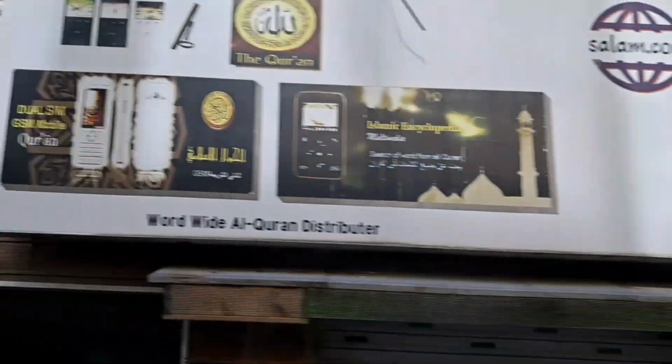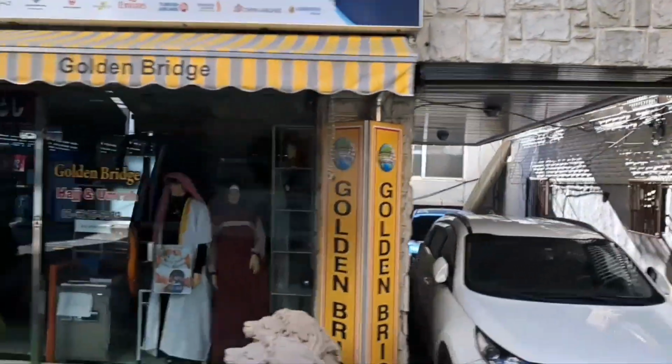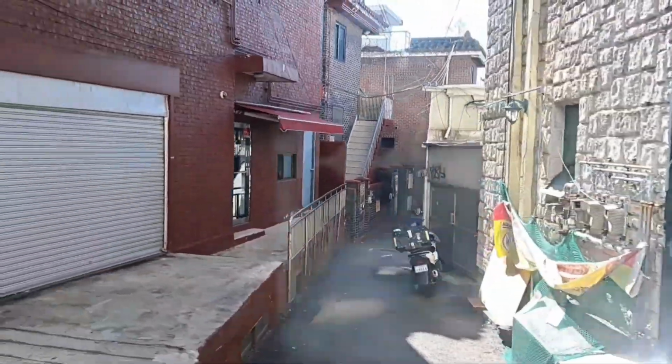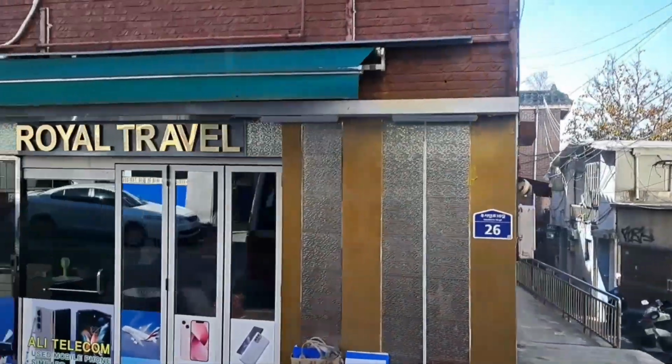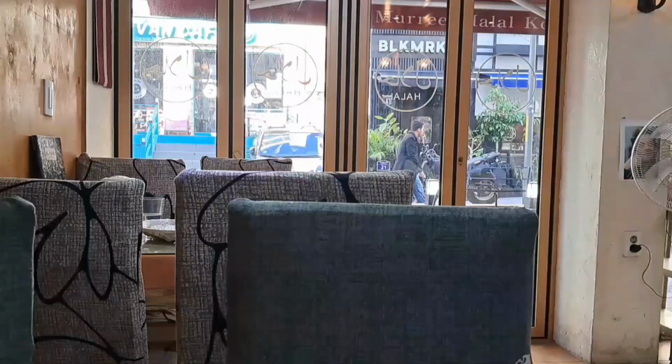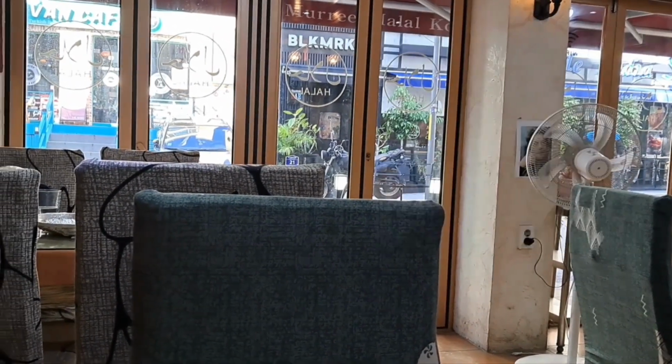Now these are a lot of travel agencies which take you to Saudi Arabia for pilgrimage. There are some shops that are specifically for modest Islamic clothing. Then of course there are lots of food options, really good food. I again couldn't go to all of them, but I did go and eat at a Pakistani restaurant, and I got really good food.